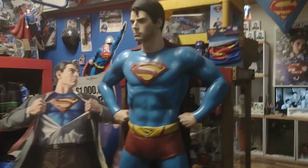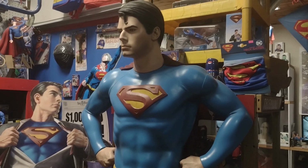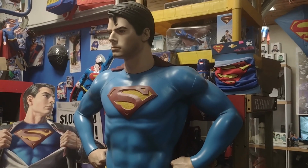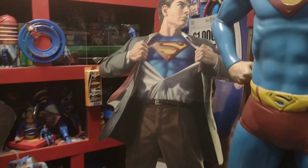Got Brandon Routh right here. He's actually a guest at the celebration this year. This is his 3rd time visiting. He's been here previously in 2012, 2018, and then this year. Joining him will also be Mark Pillow, who played Nuclear Man in Superman 4.